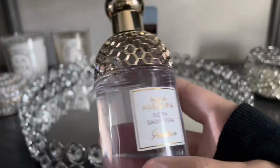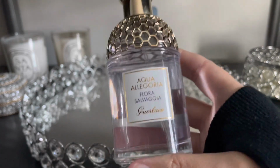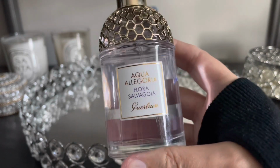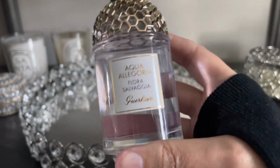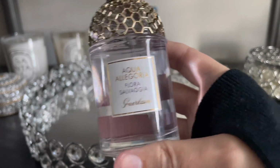Next up, I have Flora Selvaggia from the Aqua Allegoria line from Guerlain. This is a really beautiful wildflower scent that is really light, really refreshing, and just really, really pretty for the springtime. I've really been enjoying wearing it, so I've decided to keep it.